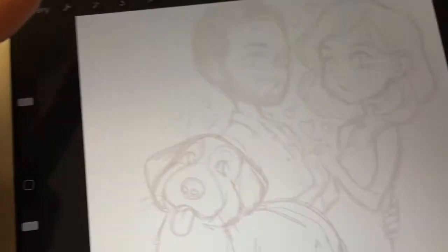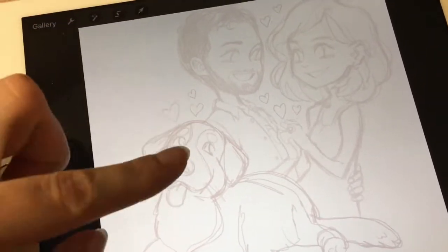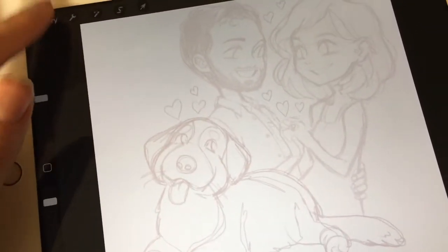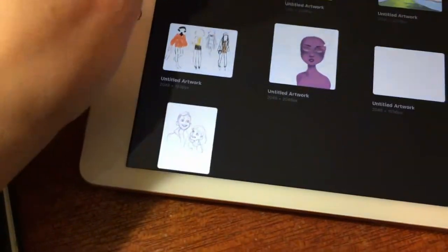The only other thing in here, this is a commissioned sketch that totally changed from this sketch to the actual commission, but whatever. The sketch is still cute. Oh yeah, I did a bunch of sketches in here. Right, so let's start with this.